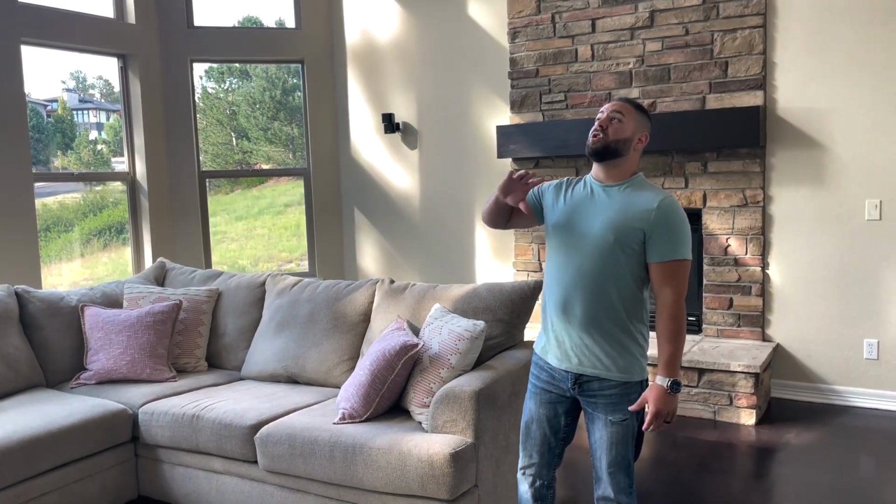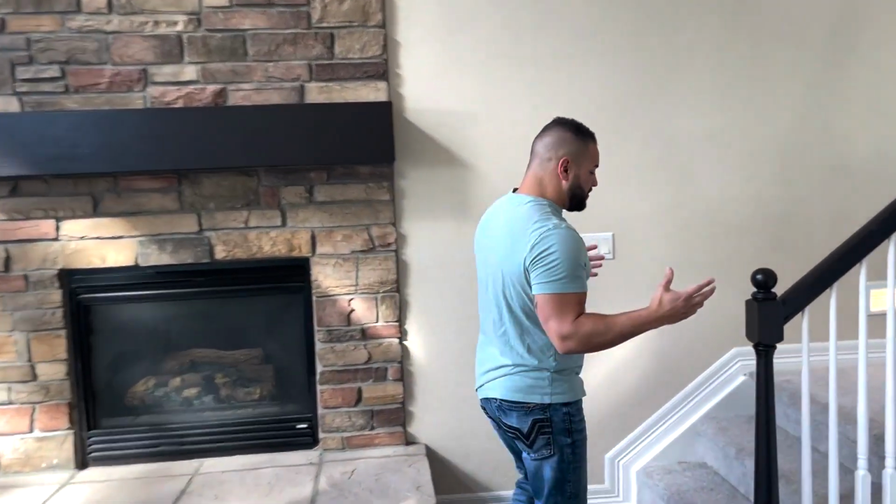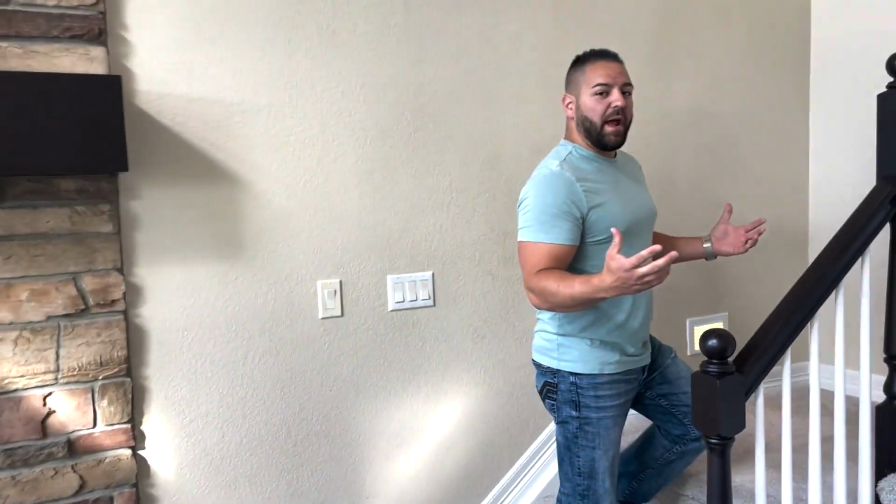The living room has soaring ceilings that I absolutely love. I love these vaulted ceilings. And then this is that other staircase I was talking about. So we'll head up here, take a look at a couple of the bedrooms. We'll probably just take a look at the primary for today so you can see how massive and incredible that is. Let's take a look.